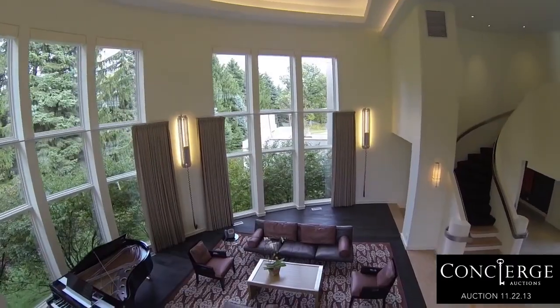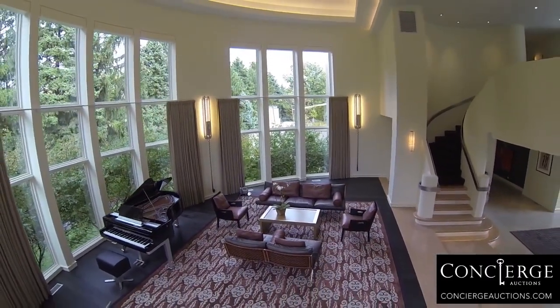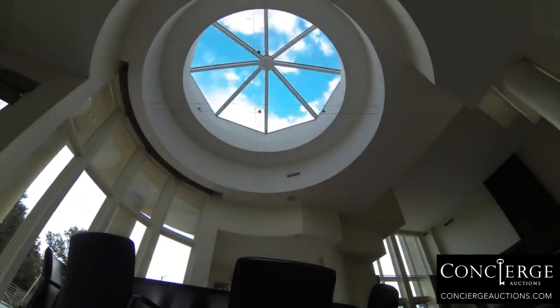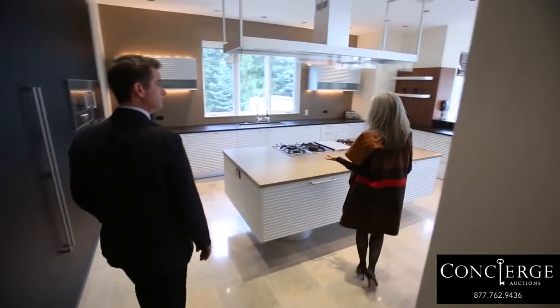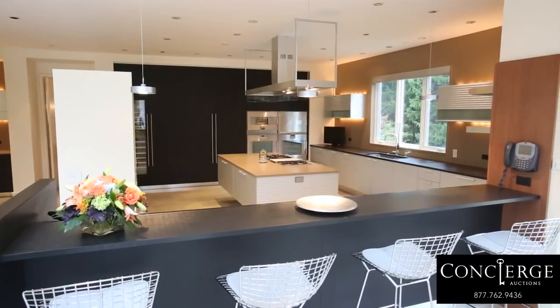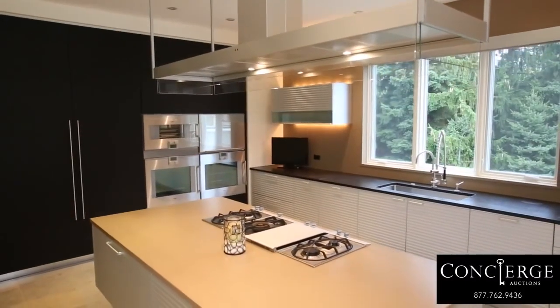"They all stay." And every room perfectly captures the light, whether it's the floor-to-ceiling formal living room, the great room, a relaxing private corner, or the eye to the sky above the kitchen table. "The kitchen, which was redone more recently, is really set up so that a chef can cook here, a family can cook here. Wonderful refrigerator, freezer, wine storage space, but also every appliance you could possibly want is here."